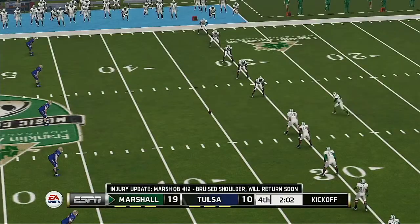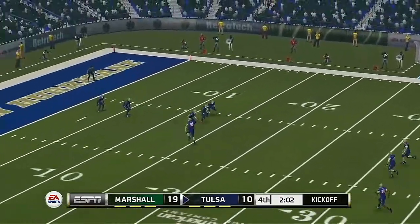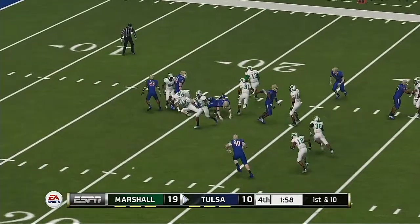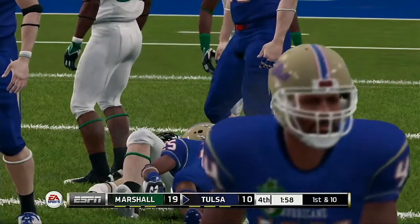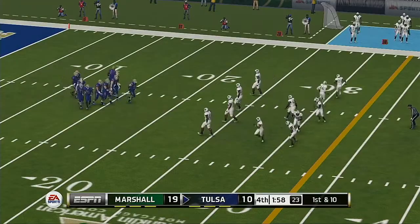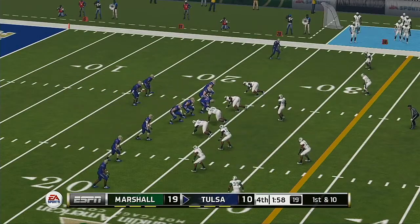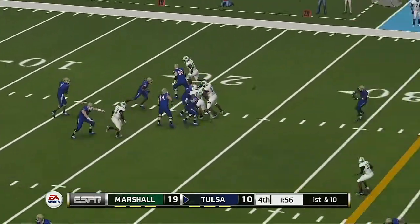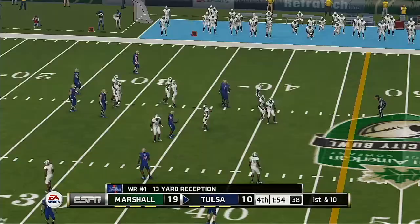And it looks like they're ready for the kickoff. He'll return it from the three. He makes it out to maybe the 23-yard line. The defense shut him down on their last drive, forcing a quick punt. Just under 2 minutes in the game. Quick pass, and he's taken down right around the 36-yard line.